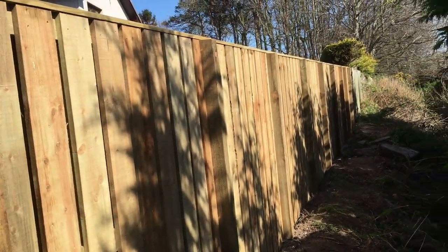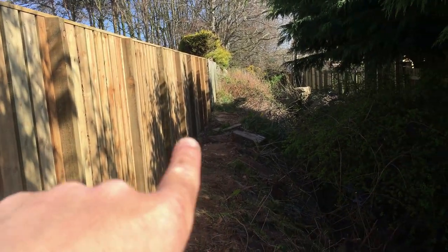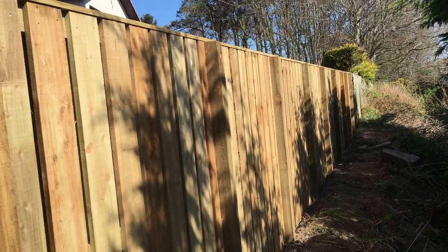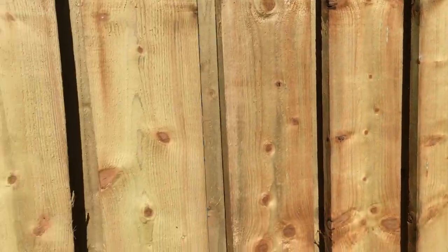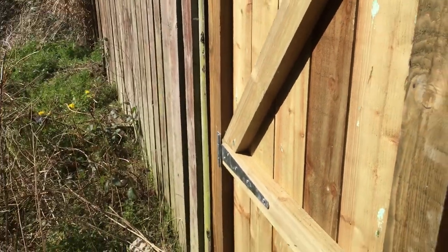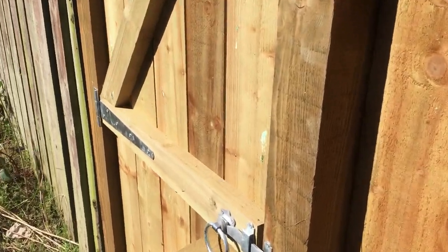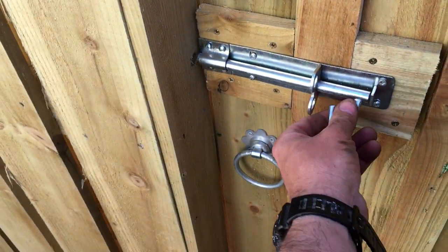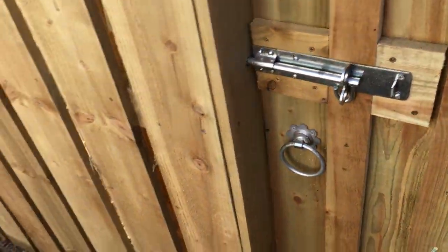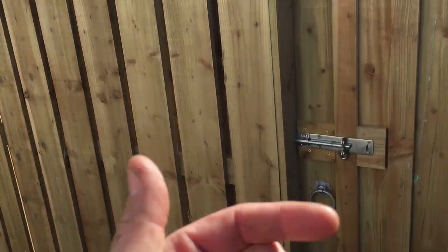Here's the back of the fence. I can't really get down there to film it from over there, but you get the idea. There's the gate. So it's lockable from the inside, obviously, so nobody can get through from that direction.